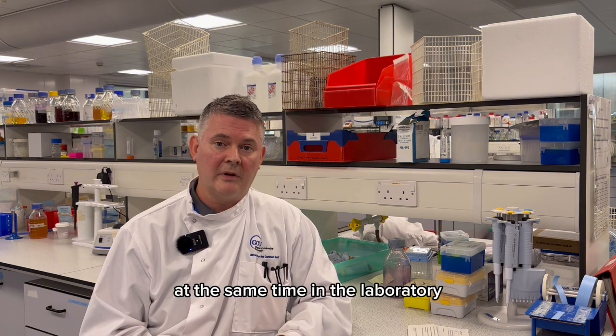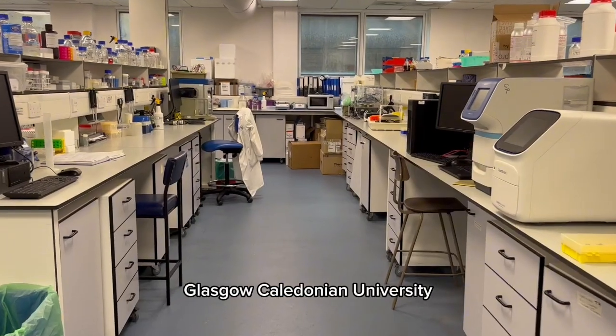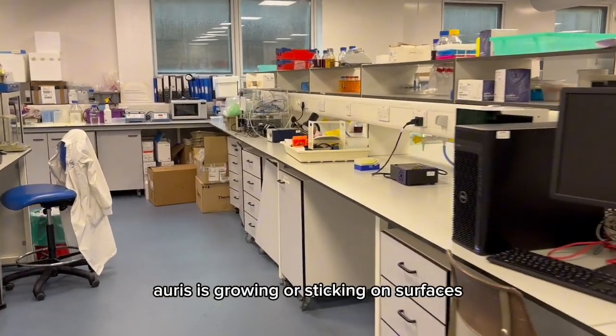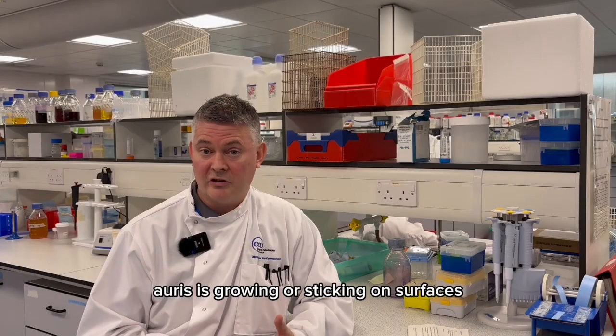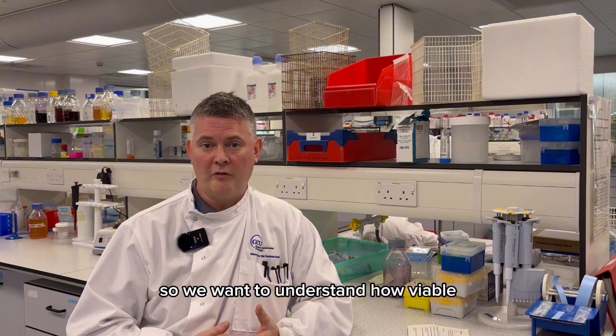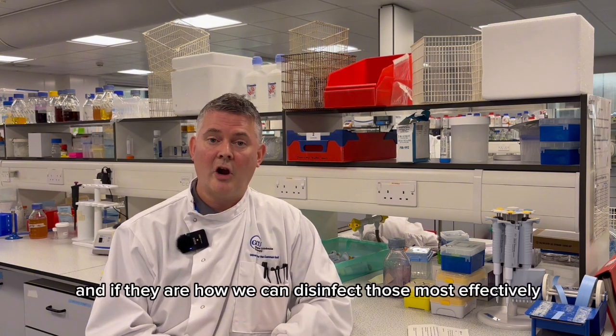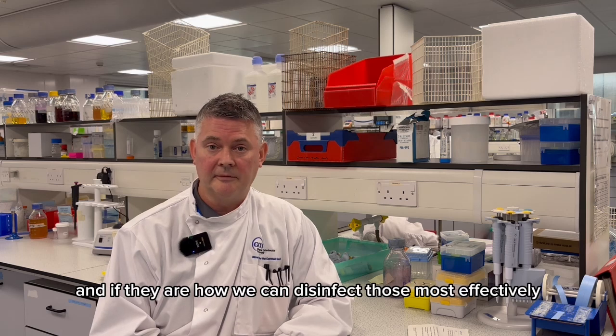At the same time, in the laboratory at Glasgow Caledonian University, we will develop methods in which Candida auris is growing or sticking on surfaces. So we want to understand how viable they are, or whether they are living for long periods of time, and if they are, how we can disinfect those most effectively.